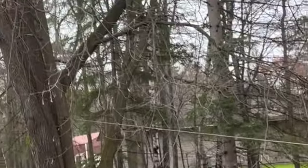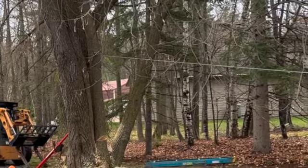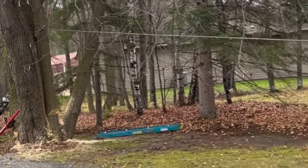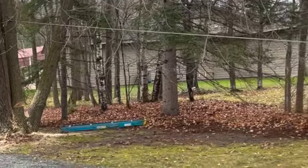I think we got too many branches touching on top, so we set up a cable here to try to help assist with that. I'm not sure. I don't know. We'll give it a little shot here and see what happens.